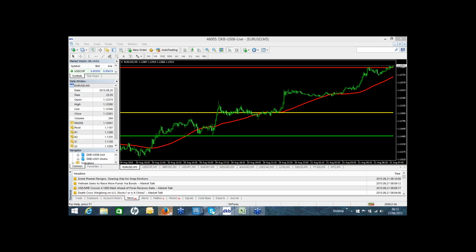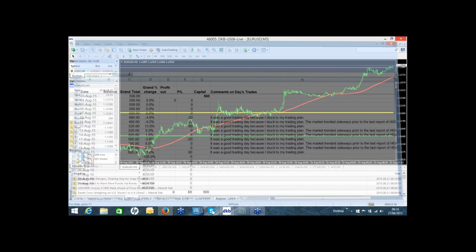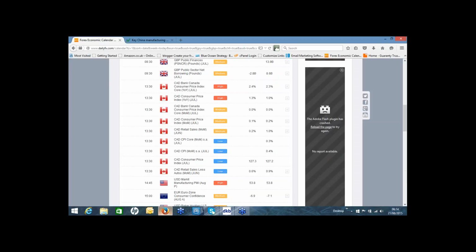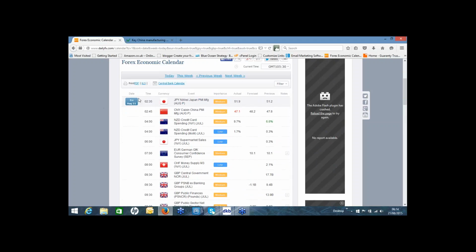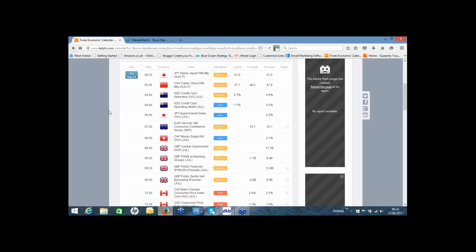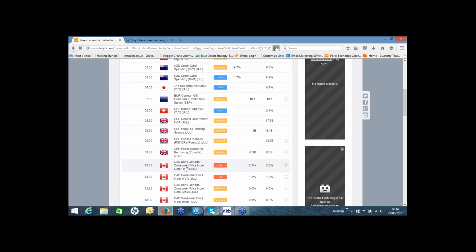So let's go to today. We'll start with the economic calendar. Today is Friday, the 21st of August, the last trading day of the week. Again, the market we're looking at is the Euro US dollar. At 1:30 we have the Canadian Consumer Price Index. Obviously, that will have a huge impact on currencies paired with the Canadian dollar.